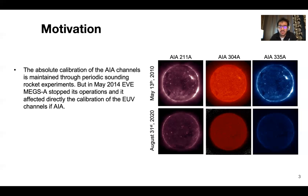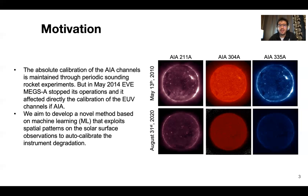The main goal of this project is to develop a novel method based on machine learning that exploits spatial patterns in solar surface observations to auto-calibrate the EUV instruments in these satellites.